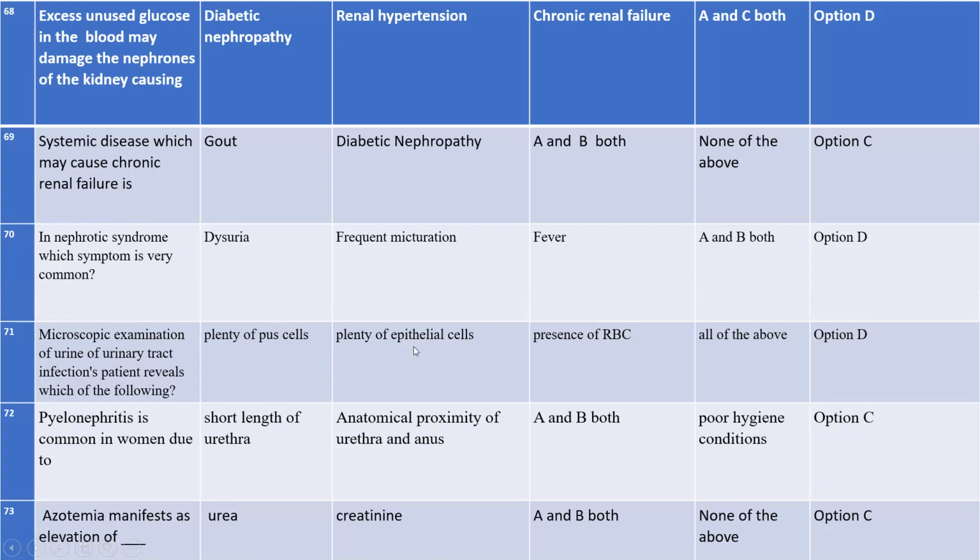Are you clear? I already discussed all this: pus formation, cloudy urine, plenty of epithelial cells, WBC, and the presence of RBC. The question is very simple. A urinary tract infection patient gives urine for investigation. You test the urine and find lots of pus cells, plenty of epithelial cells, and presence of RBC. That indicates he has a urinary tract infection.